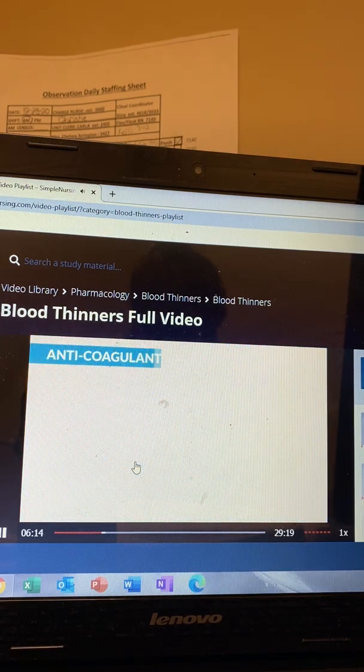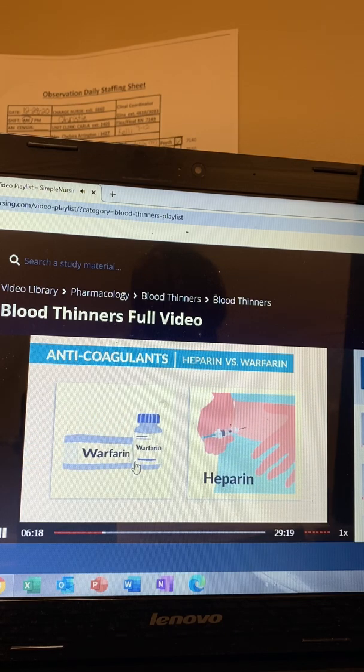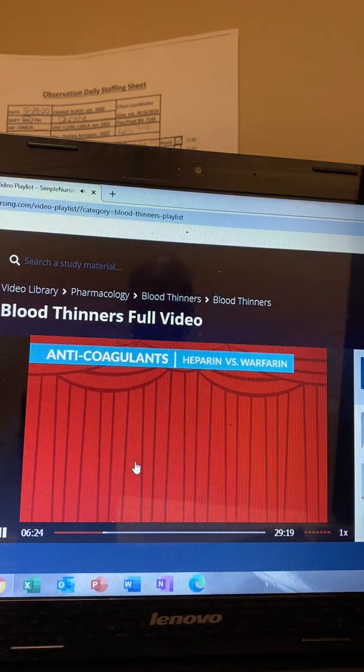Now, next up is anticoagulants, heparin versus warfarin. Guys, this is the most tested section of all blood thinners. So to make this a little special, we're doing a side skit.